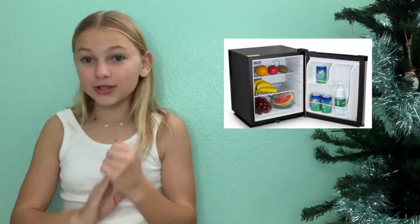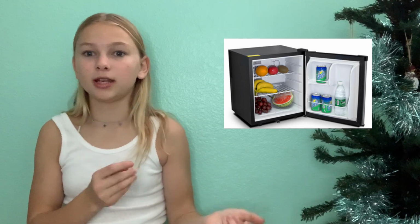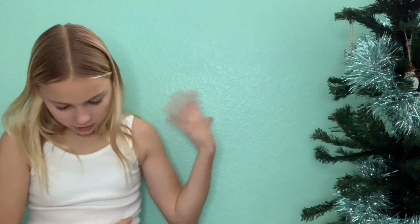Okay, the next thing I want is a mini fridge. I want this for my tiny house that will be outside, but if I don't have electricity in there, then I'm gonna put it in my room. The last thing I want is gift cards like Starbucks, Home Depot, and Target. So Home Depot is for the wood and stuff, all for my tiny house. Target is for decor.